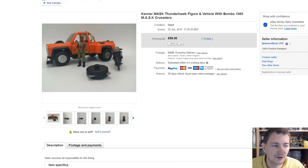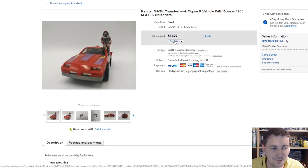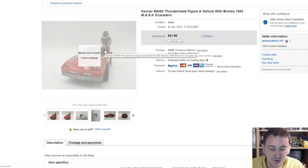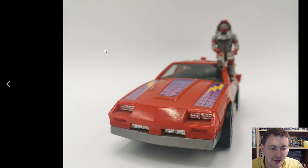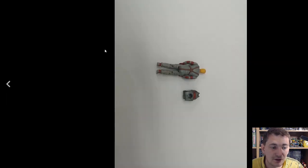So the next item is another Thunderhawk, which it obviously isn't, although I can't remember which one's right and which one's not. However, I've received positive feedback for both this item and the previous, so I presume everything is absolutely fine. This one sold for £41. The fees were £4.43. Again, pictures wise, he's on top of the bonnet, and we have the same shot but a refocus onto the front of the vehicle instead. Then we have the figure and the mask.